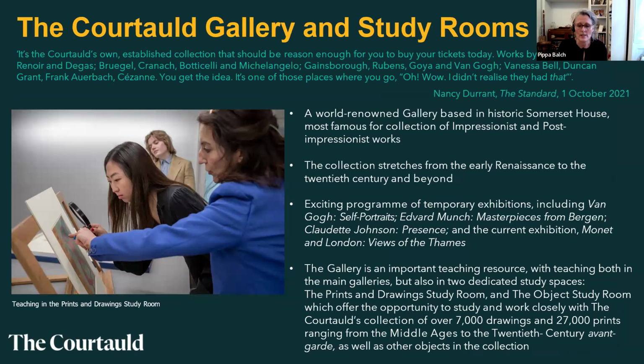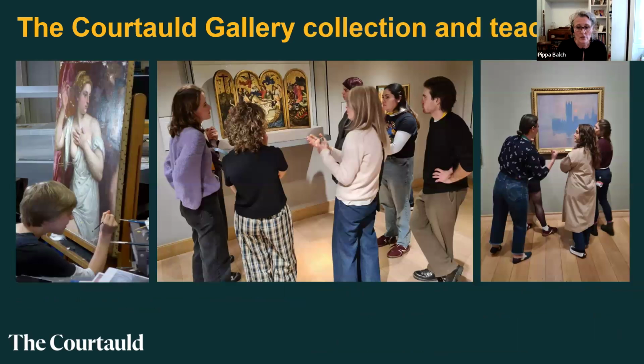Just next door, also in Somerset House, is the Courtauld Gallery. The gallery is home to an absolutely exceptional collection of artworks, and students have the opportunity to get to know the collection well when they study here. There's more information on this slide that you can come back to on the recording later, but there are opportunities to interact with the collection in many ways and an exciting exhibition programme. In conservation, we do regularly take advantage of the gallery for our teaching.